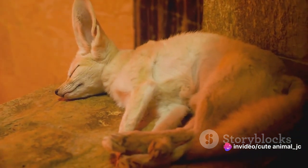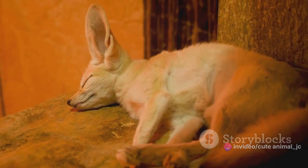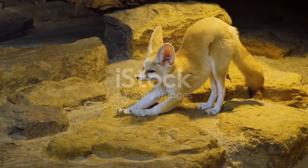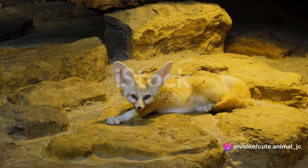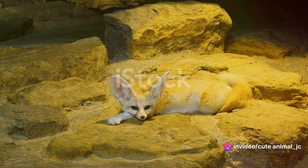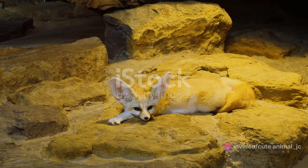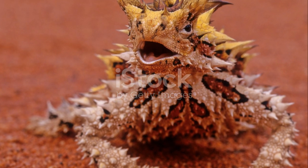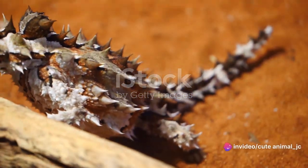Next, we have the thorny devil, a small lizard native to Australia's arid regions. This creature's unique skin, covered in spiky scales, is a marvel of evolution. It's designed to absorb water from any part of its body, allowing the thorny devil to drink from the dew that collects on its skin in the chilly desert mornings. And that's not all. This lizard can also change its color to blend in with its surroundings, a handy trick when predators are on the prowl.